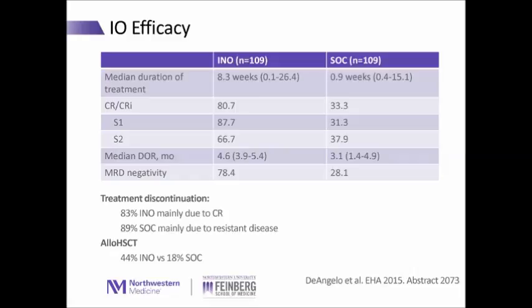The duration, however, was still short. The remissions were only lasting about 4.6 months. And that was despite the fact that a lot of these patients were being what we call MRD negative, so not having that minimal residual disease in their body.